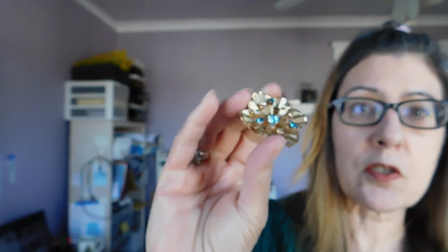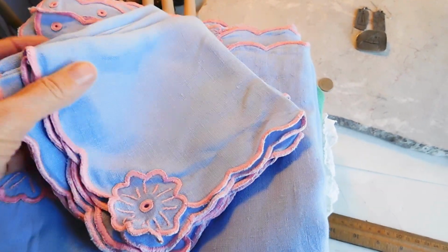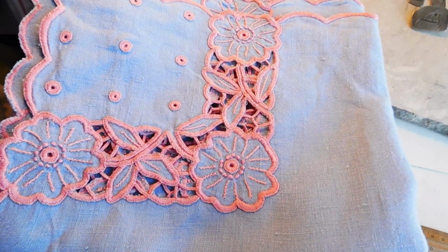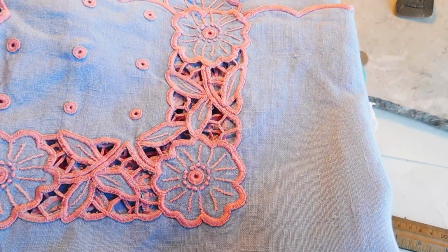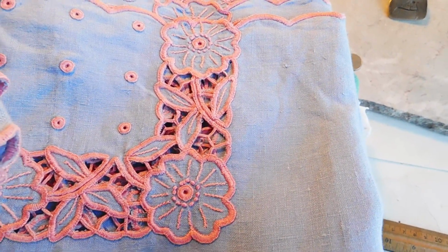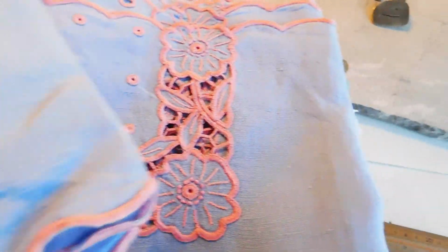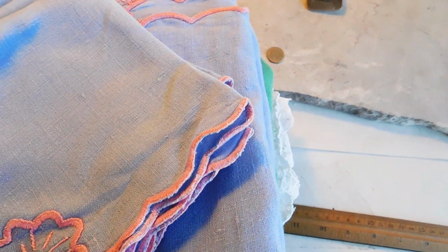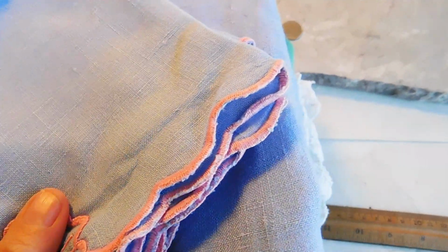So now I'm going to show you what I listed recently. First off, we have this adorable blue and pink luncheon set. There are 4 napkins and a tablecloth with this absolutely gorgeous embroidery. It's kind of like eyelet embroidery, I guess, because it has those openings with the little floral flowers at the corners. And it has this design at the center and on the corners. It's a small tablecloth, like for a card table or a very small table, also called a bridge set. And I listed that for $28. It's in very good condition.